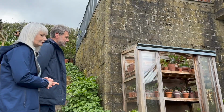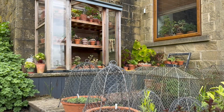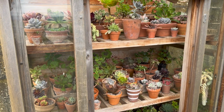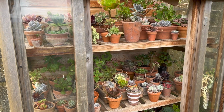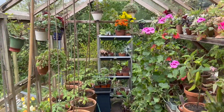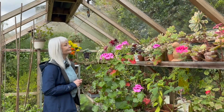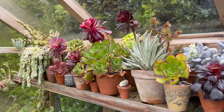This is one of our cold frames, the upright one, for housing the tender things in the winter. This one doesn't have any heat in it, but we'll put bubble wrap and a blanket over it if it's really cold. This is the greenhouse, so we've got a permanent collection of succulents on the shelf and a collection of little pots.